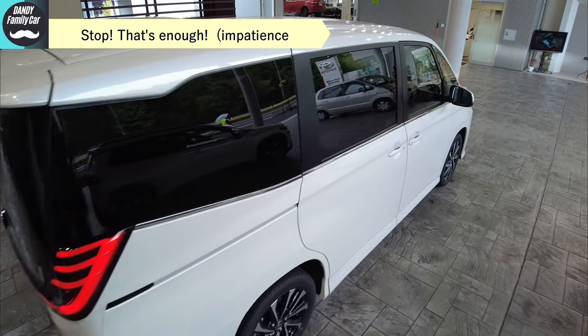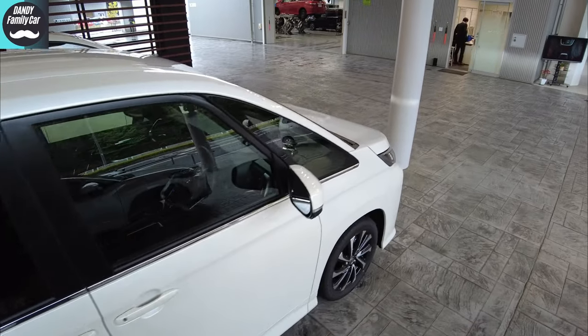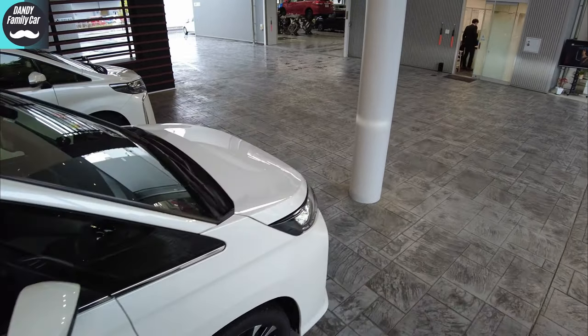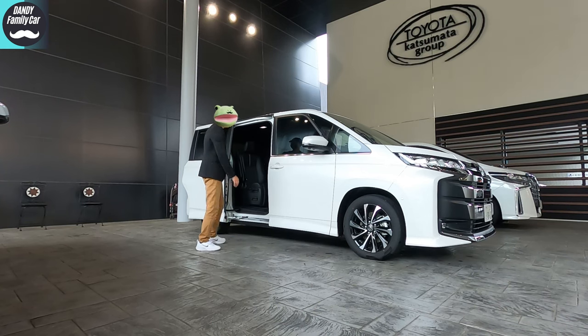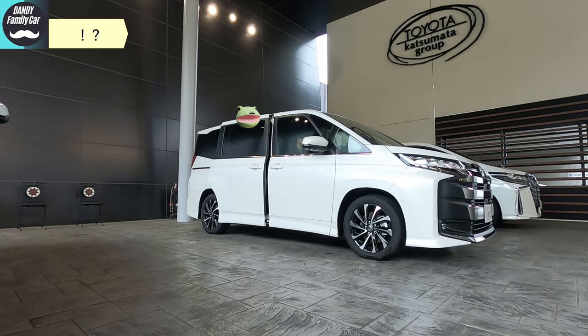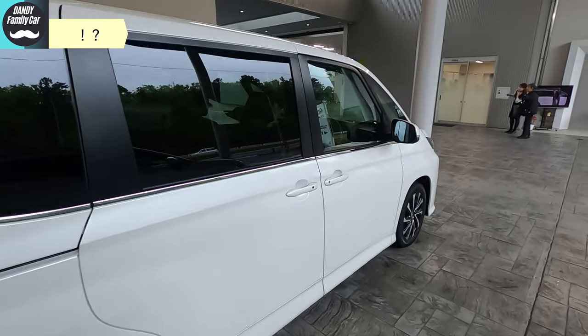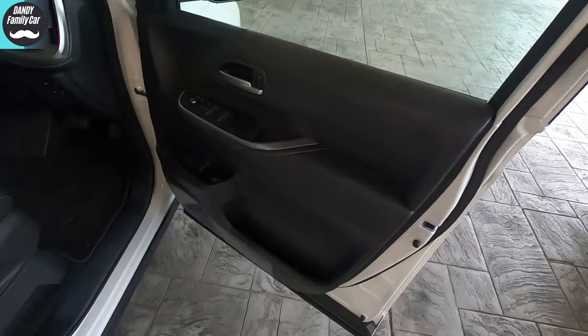I hate overdressed. I want its personality to be respected, both by the maker and the owners. In that sense, this Noah is a true family car, so I have to admit it. What I'm worried about is the driving and safety performance to protect my family. Let's check that in the next chapter.